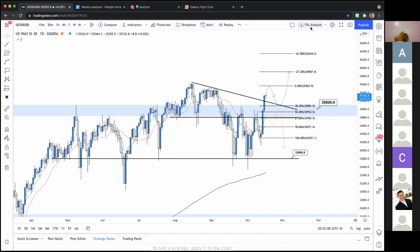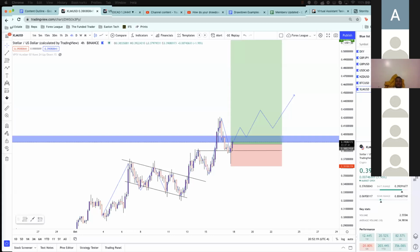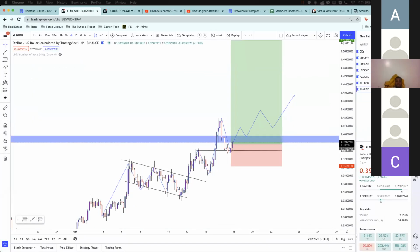Okay, this one I did post though on TradingView, so no live chart here. Maybe I'll post it later though. Yeah, US 30 is breaking out a little bit too. All right, so yeah, that's pretty much it, guys. That's all the analysis that we're going to cover for the week.